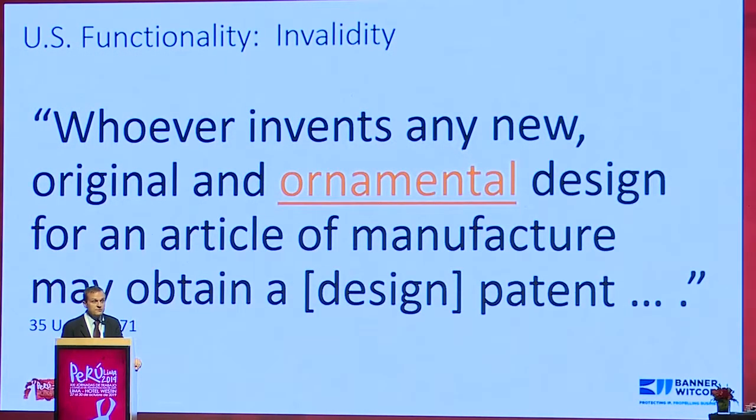This is the base statute in the United States. It's 35 U.S.C. 171, and this is the raw requirements to get an industrial design in the United States. Whoever invents any new, original, and ornamental design for an article of manufacture may get a design patent.